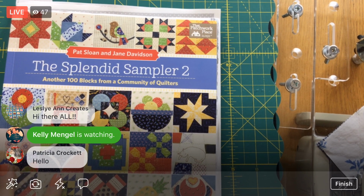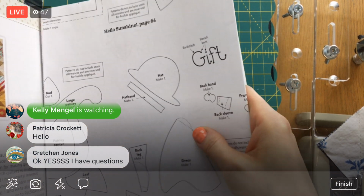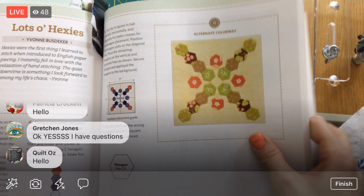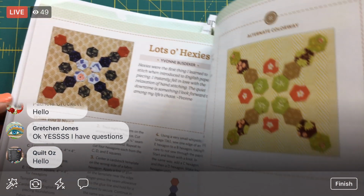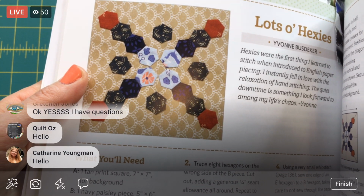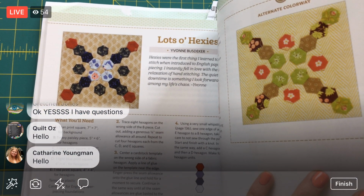So, Splendid Sampler 2. These are the new blocks for tonight. All right, so 4 new blocks. One is the Lots O' Hexies. This is on page 84. These are like itty bitty baby hexies.